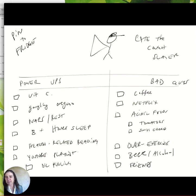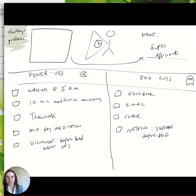Whatever it is, you can edit it, you can update it. The important thing right now is to choose a problem or challenge. Create a name that is you on the other side of that, the you who has gone to the next level of the game and doesn't have this challenge anymore. What were the power-ups? What were the bad guys? Write it down. You'll notice over the days you might add more things to your power-ups and bad guys. You might even leave some spaces blank so that you can fill them in as you discover exactly what the power-ups and the bad guys are.